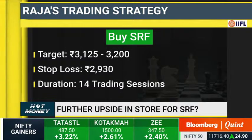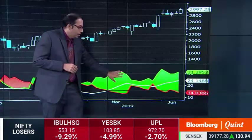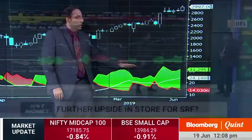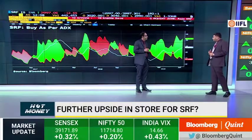And aiding the price is the momentum indicator I've used, the ADX DMI. You can see the plus DMI is quite resolute and maintaining its state at the higher levels, which is a clear indication that bulls are definitely in this counter. Okay, what's the time frame for your target?